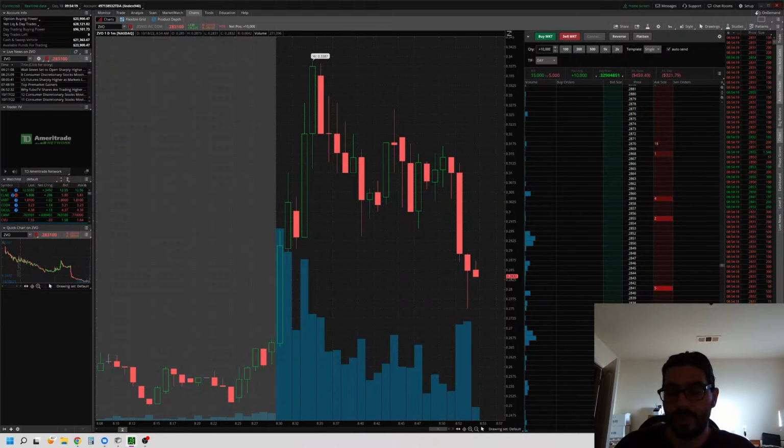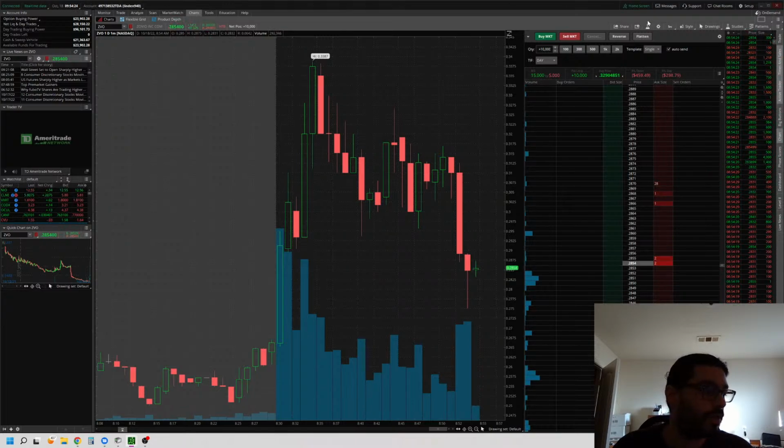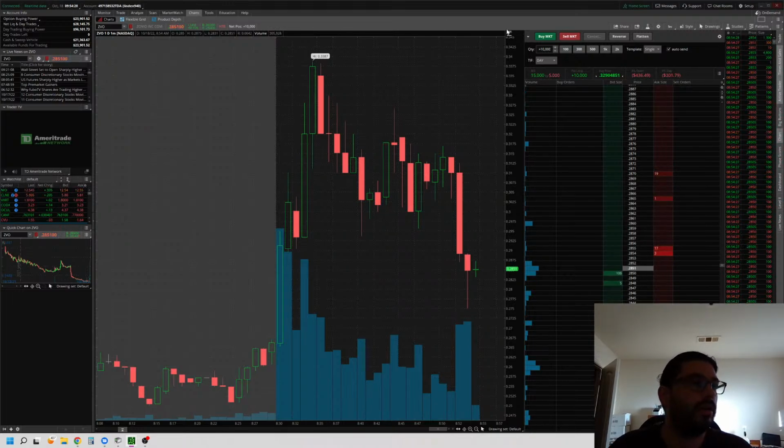But kind of figure out that one trade. I wouldn't use Robinhood. I don't like it. This is Thinkorswim by TD Ameritrade. It's actually my preferred platform.